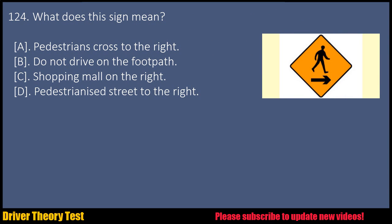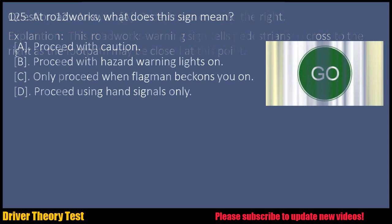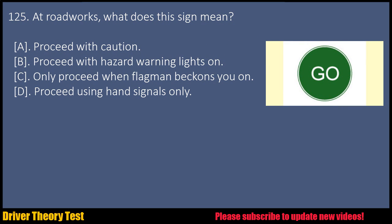Question 124. What does this sign mean? A. Pedestrians cross to the right. B. Do not drive on the footpath. C. Shopping mall on the right. D. Pedestrianized street to the right. Question 124. Answer: A. Pedestrians cross to the right. Explanation: this roadworks warning sign tells pedestrians to cross to the right as the footpath may be closed at this point. Question 125. At roadworks, what does this sign mean?